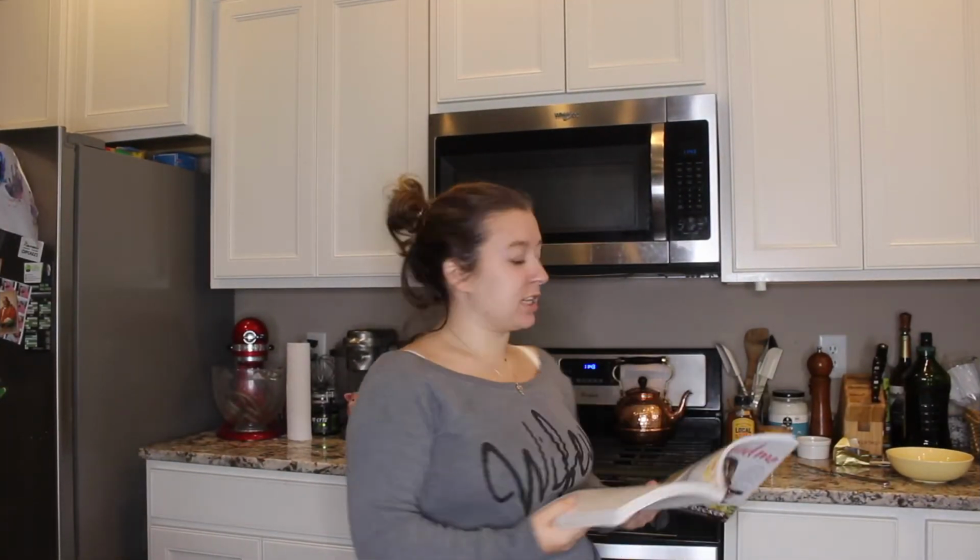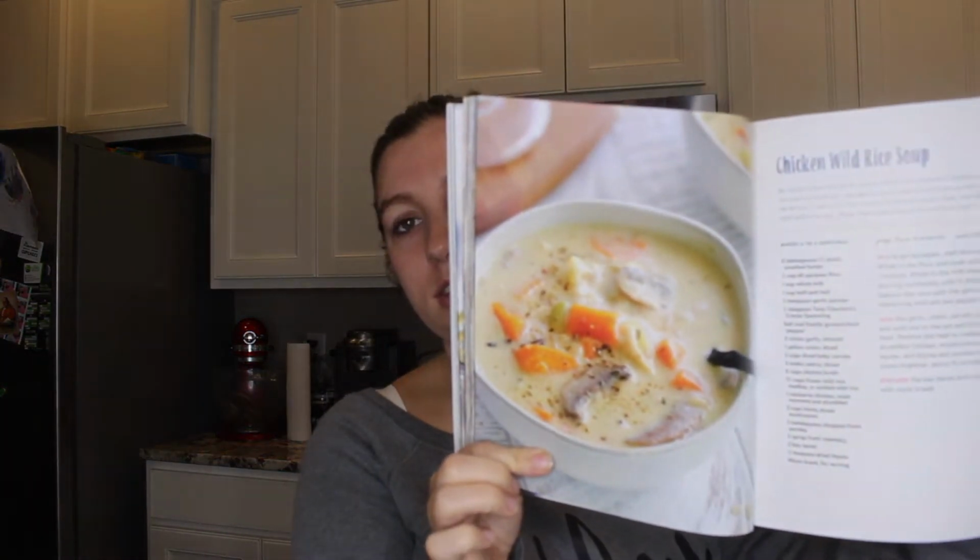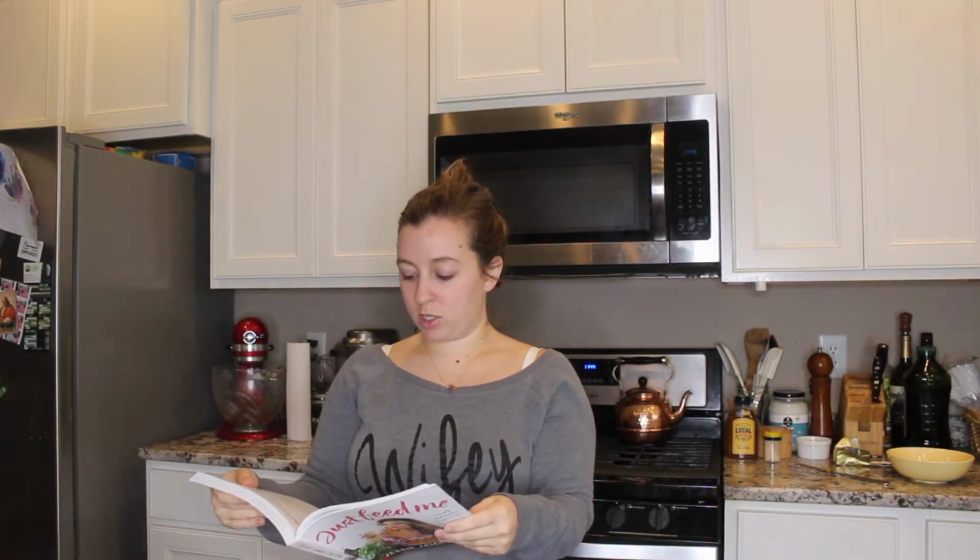All right, so now it is lunchtime. It is 11:43 and I'm going to go ahead and start making lunch. I'm going to make the chicken and wild rice soup, which looks like this. Hopefully ours looks that good. You guys can kind of watch me cook. Matthew will probably speed this up a little bit, and then we're going to eat.